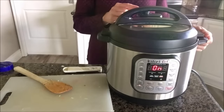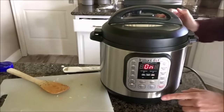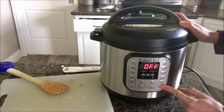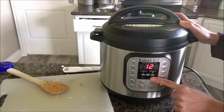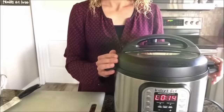Make sure this valve is set to sealing. And we're gonna set the time for 12 minutes. Oh, first you have to push the off button to take it off the saute mode. Then you push manual. And I'm gonna do 12 minutes because the chicken was frozen and it was about 12 ounces. That's just a good rule: for how many ounces the chicken breasts were, that's how many minutes you'd put on.